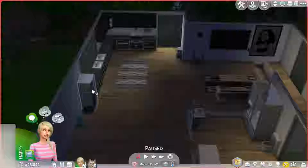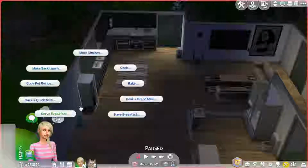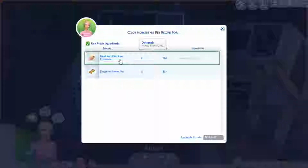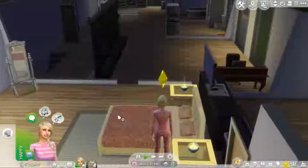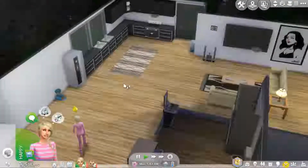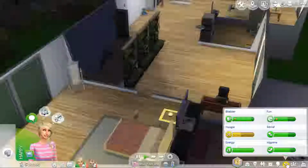First, I'm going to get Scarlett to make Mr. Snuggles a little bit of a treat, just because Mr. Snuggles is a spoiled little kitty and needs to be spoiled. So we're going to do something for Mr. Snuggles, and we're going to give him beef and chicken fish cake, or whatever it was called. We'll do that first, and then we'll get her to make herself a little bit of a breakfast. And then we'll get her ready for the day.